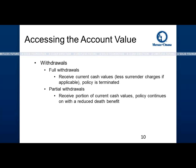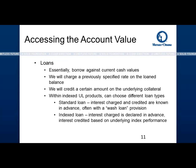Now, the other option is to do loans. So they're essentially just borrowing against the cash value, and we will charge a previously specified rate on the loan balance. We will credit a certain amount onto the underlying collateral. So with Index Universal Life products, they can choose the different loan types. So let me explain these just a little bit.